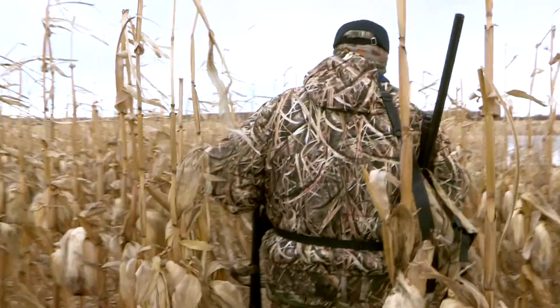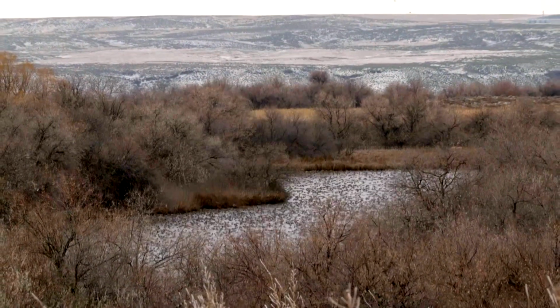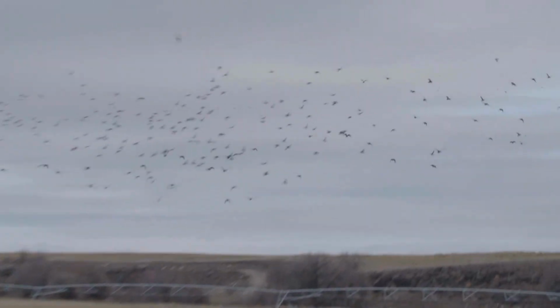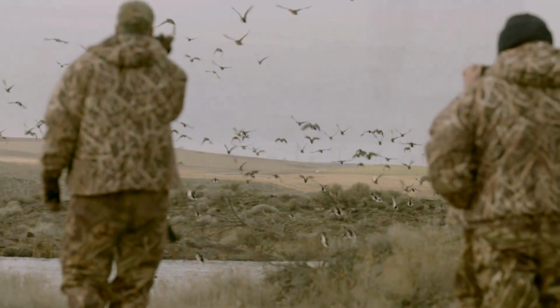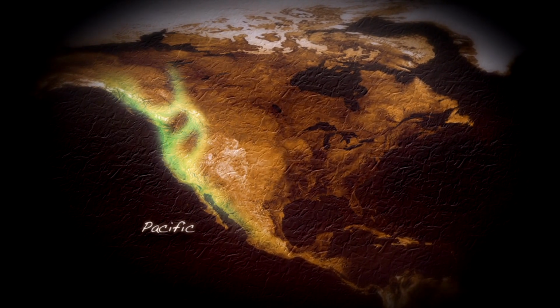It's not a resource here that can take a lot of pressure. So there are relatively few places they have to go. This is one of them. And what we're trying to do here is to create an environment where they've got fabulous habitat, where they have water, sanctuary, food. It's the availability of corn. And the other thing is the warm water springs. The water never freezes. And this is critical to the future of the Pacific Flyway and frankly the mallard population for the Central Flyway as well.